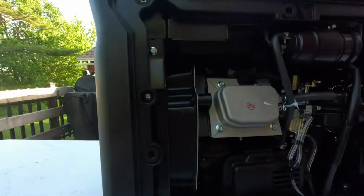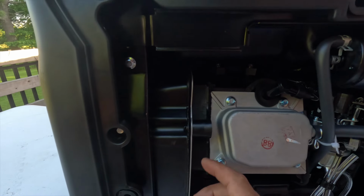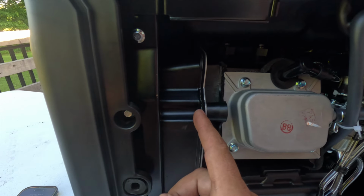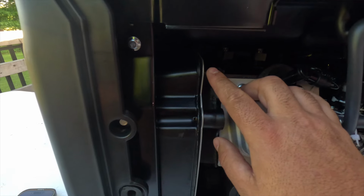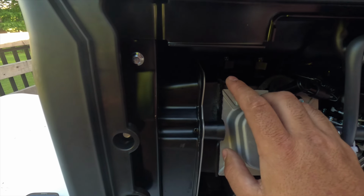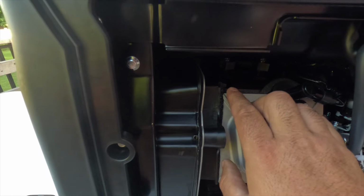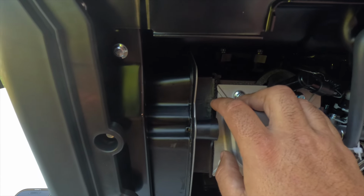Before I put the cover back on, I did notice another issue. Right here, this box goes out to your exhaust. As you can see, it's metal to plastic, and in between there's a gasket. In the top corner, this piece of metal was completely bent in this way. Now obviously the spark plug being completely disconnected from the wire was the issue with it not starting, but that was another issue I saw on my brand new generator that I was not impressed with.